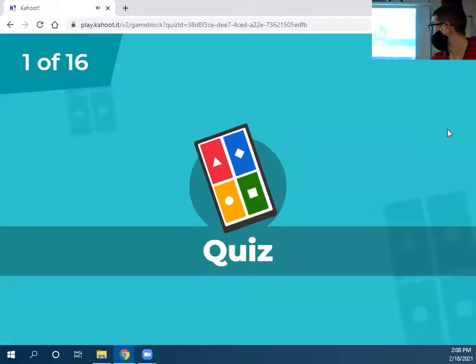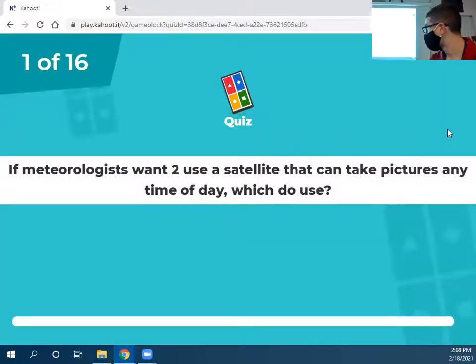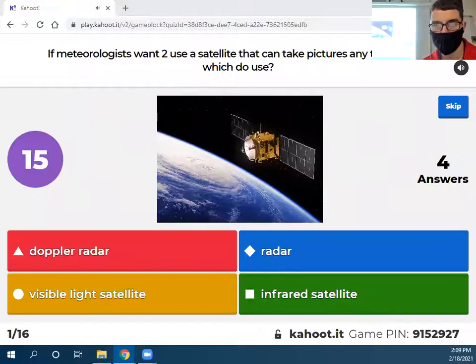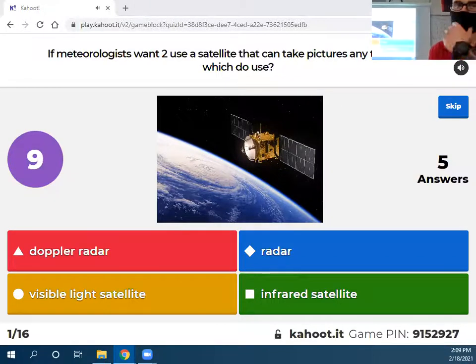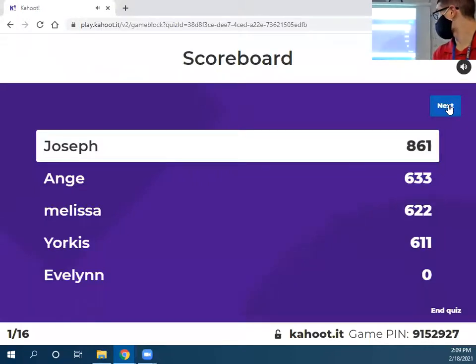Okay. Number one, if meteorologists want to use a satellite that can be used any time of the day, which do they use? Is it Doppler radar, just regular radar, visible light, or infrared? This can be used 24 hours a day. Going to be infrared, guys. Visible light has better quality pictures, but only infrared can be used at night, 24 hours a day.